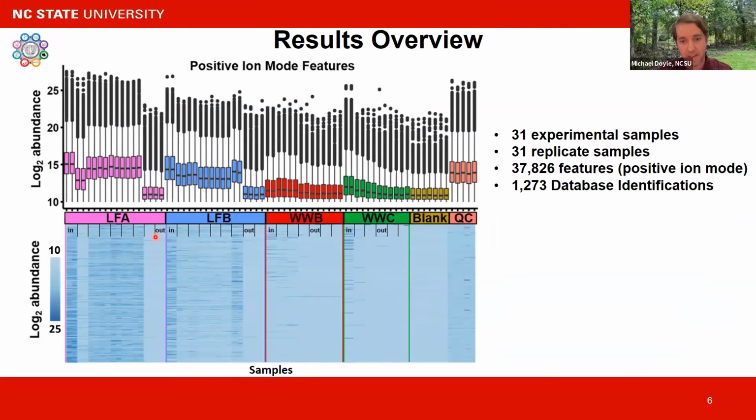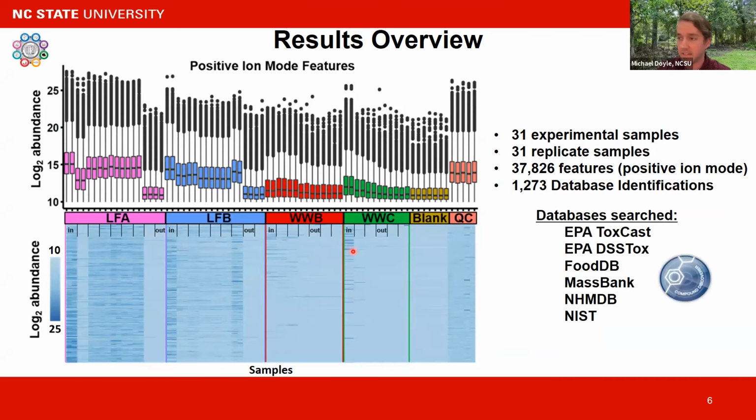37,826 features were found in common for all samples across all 4 facilities. And we were able to identify 1,273 of these features and assign their chemical identity using these 6 databases.